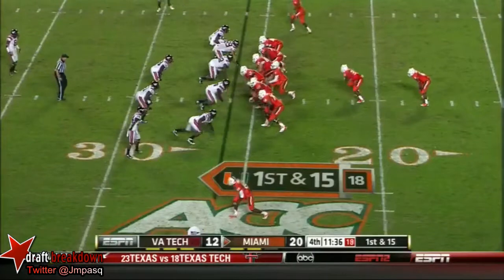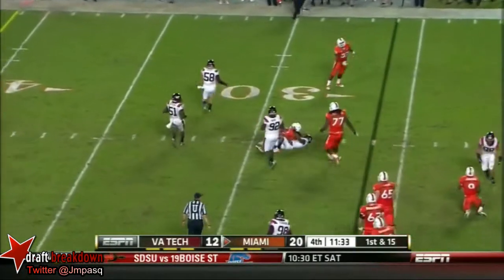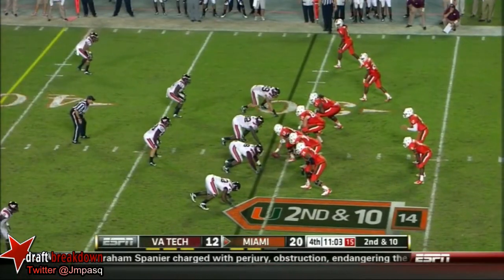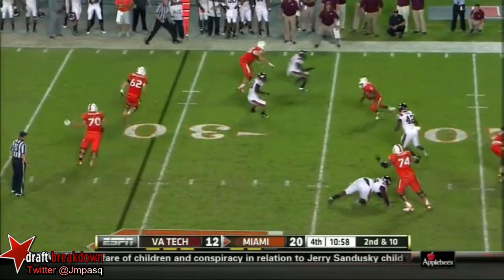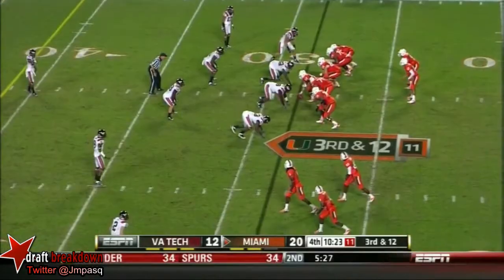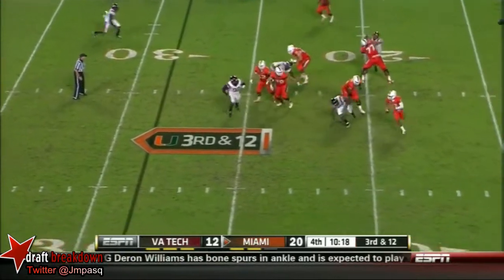Morris fires a dart to Hearns. Here, David. 2nd and 10. Morris reloads, got a screen set up for Duke Johnson, except all the screen blockers opportunity. Try to get off the field on 3rd down again.